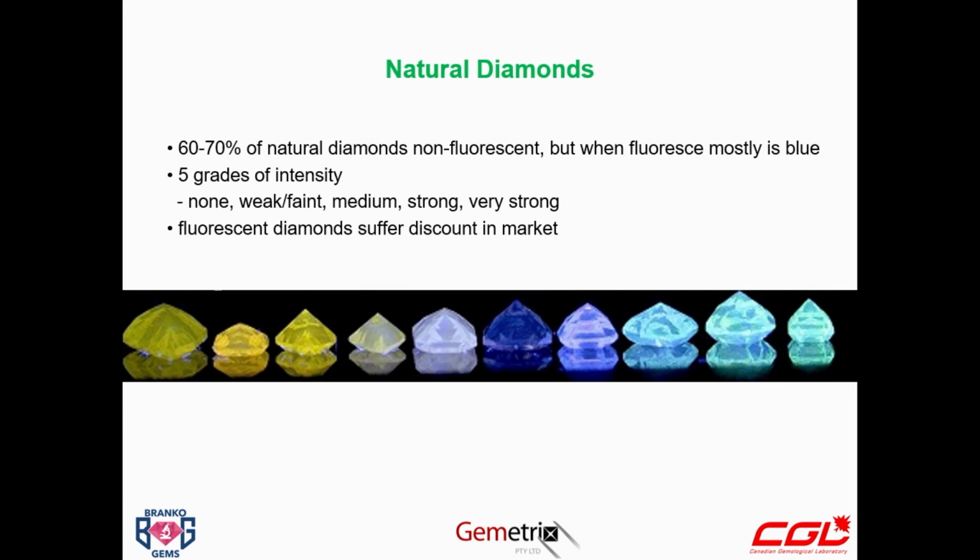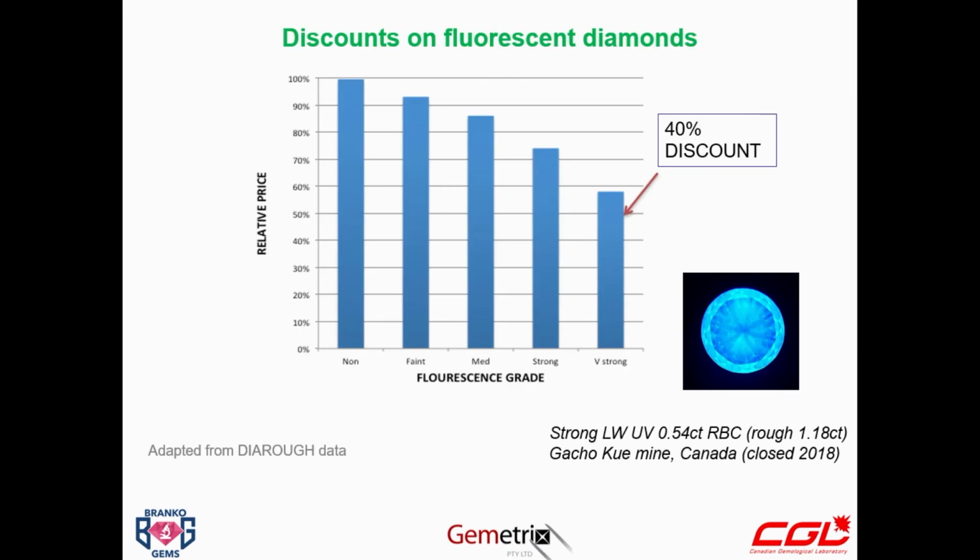So people talk about fluorescence as a discounted value. This is, of course, true. And this is a stone from Gahcho Kué in Canada that closed 2 years ago. One of the reasons was the price of diamonds went down, and also these stones are so much discounted, not only this one, there are many other sources of these stones in other parts of the world, even 40%. But for us, fluorescence is not only about discount price, it's about an identification tool.